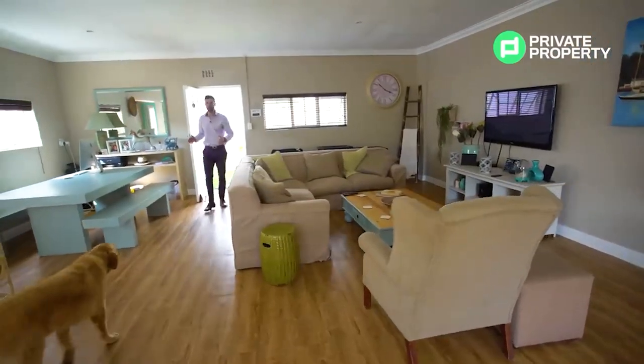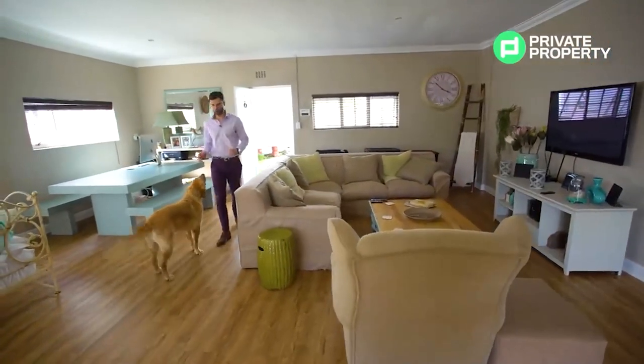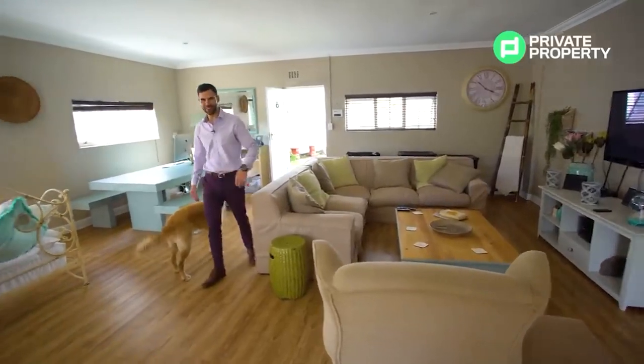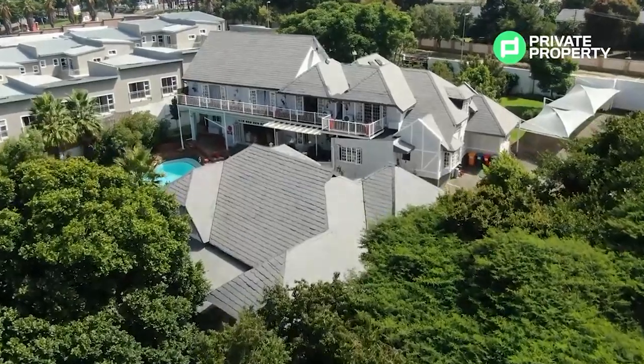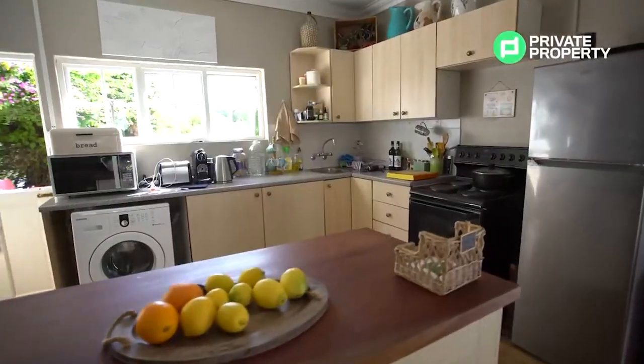Situated off the house, you'll find yourself a one bedroom, one bathroom cottage and some beautiful puppies. Now this cottage is extra large. This is around about the size of a normal one bedroom house. So you can do with it as you'd like.